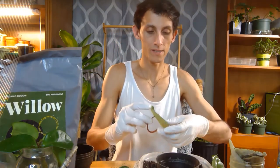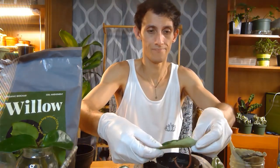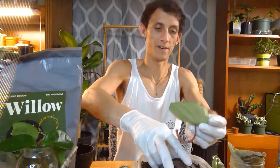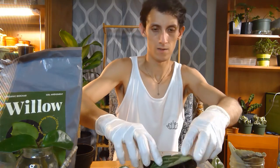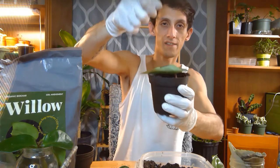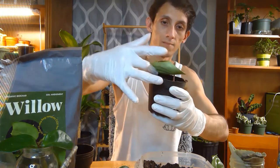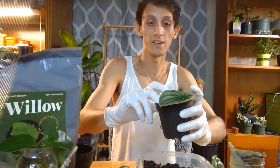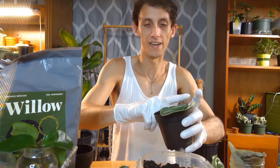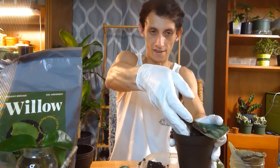Love it. Next are the peperomias. This one just kind of made itself into this weird little shape, I don't know why. I think I might have to just pot this one up by himself. I just popped him in there, straight in there like this. It might look weird, it might not look right, but I think it's because the stem was too long, and the way it was in the water propagation vessel, it made itself like that, but it'll be fine.